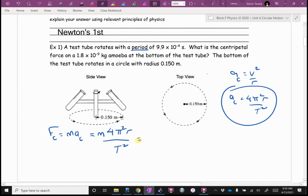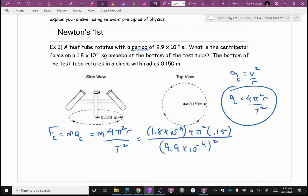But now it's plug and chug. The mass is 1.8 times 10 to the negative 9, times 4 pi squared, R is 0.15, all over 9.9 times 10 to the negative 4, don't forget the squared. I would insist all of you type this into your calculator.